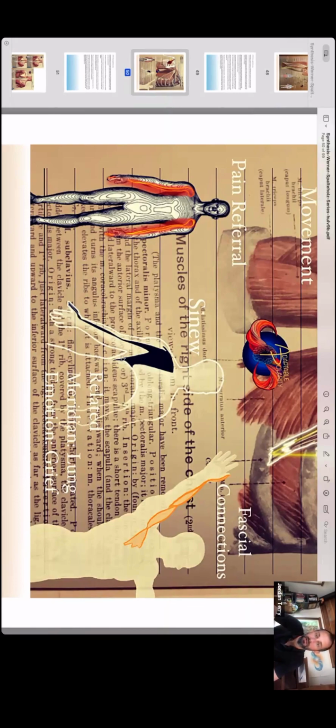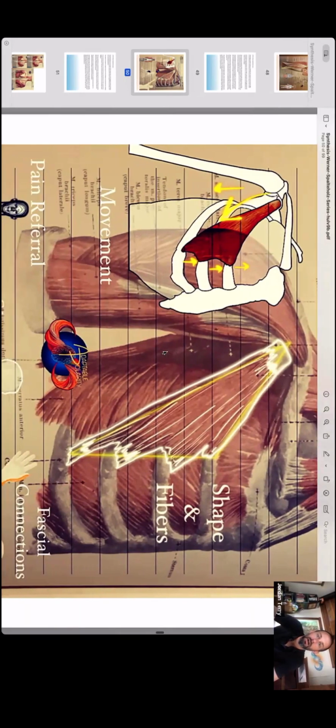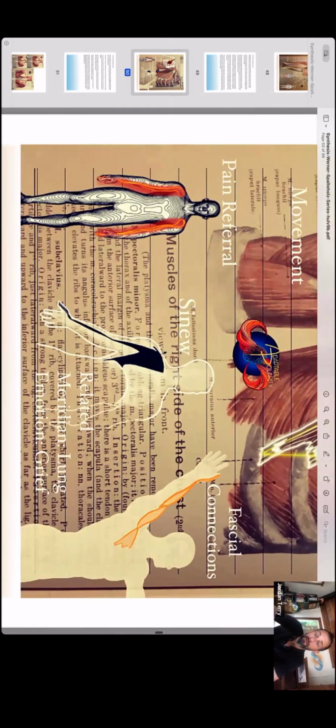The alarm point for lung is right next to the coracoid process. Lung 2 is slightly superior. Lung 1 is slightly inferior to the coracoid and medial to the coracoid. So it's kind of right in here and here, 1, 2. And I find that pec minor would respond to whatever the pole of the magnet was on lung, which I like because it has the sinew and the pain referral pattern and even the fascial connection.